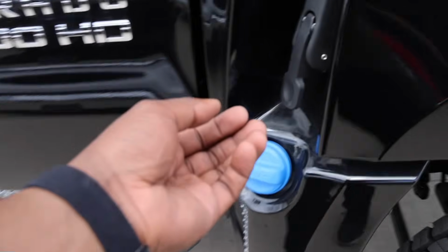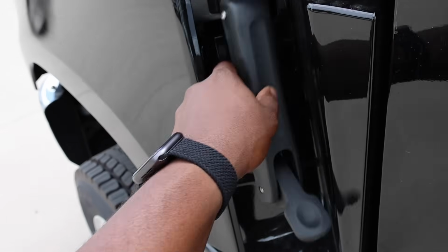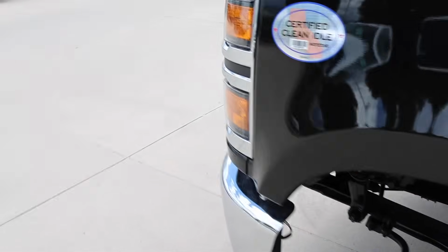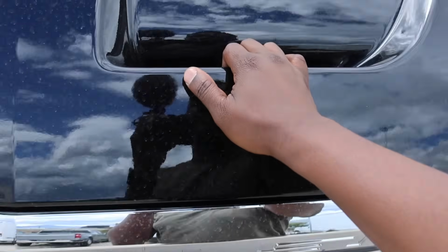Let's go ahead and pop the hood. There's one latch on this side and one on this side. And then you just pull this up from the front like this. And that's it.